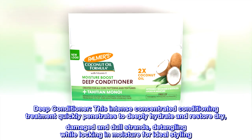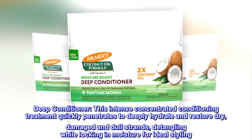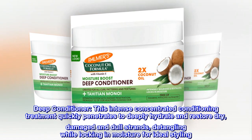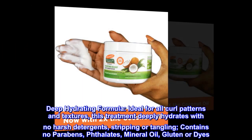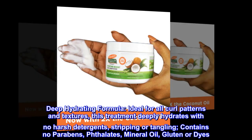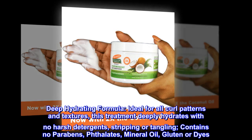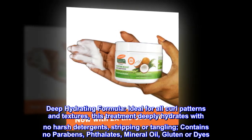Deep conditioner. This intense concentrated conditioning treatment quickly penetrates to deeply hydrate and restore dry, damaged and dull strands, detangling while locking in moisture for ideal styling. Deep hydrating formula. Ideal for all curl patterns and textures, this treatment deeply hydrates with no harsh detergents, stripping or tangling, contains no parabens, phthalate, mineral oil, gluten or dyes.